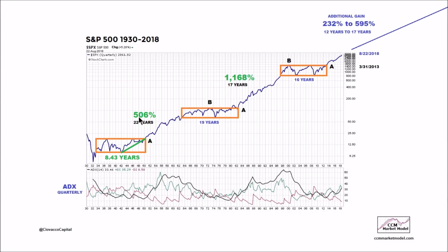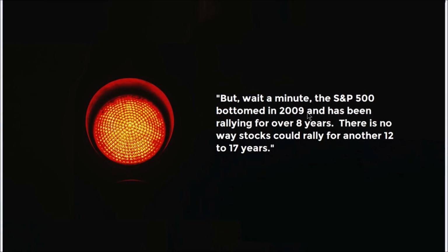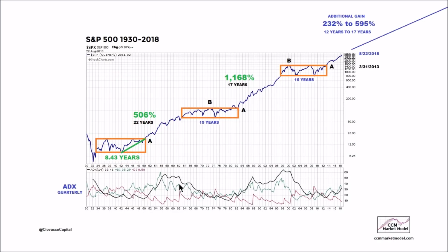Remember, the 506% and the 22 years is calculated from the top of the box to point B here. Prior to that, the market had rallied for 8.43 years off a low. So right here, I have no idea what's going to happen next. Right here, I easily could have said, but wait a minute, the S&P 500's been rallying for over 8 years. There's no way stocks could rally for an additional 12 to 17 years. And yet, in this case, it was even better than that. The market rallied for an additional 22 years, and that's on top of the 8-year move off the low.